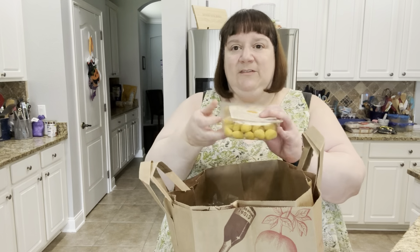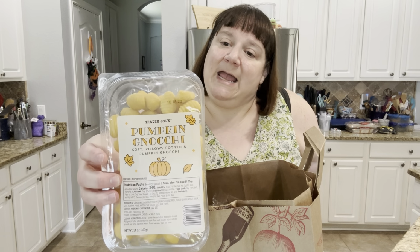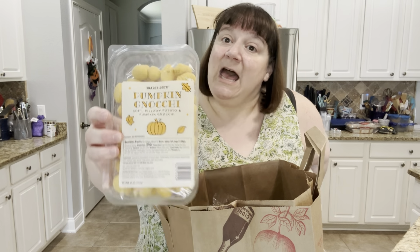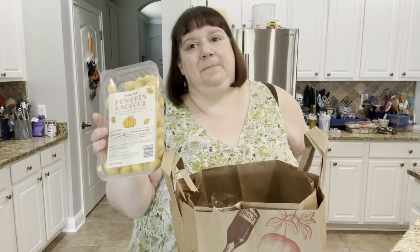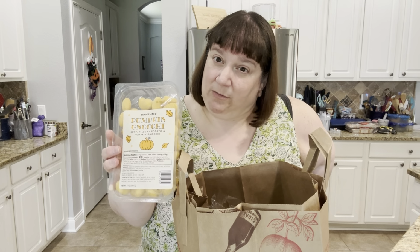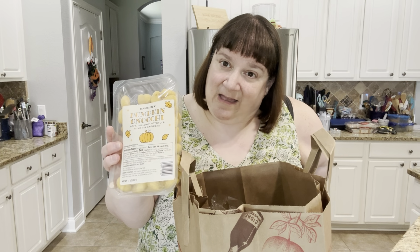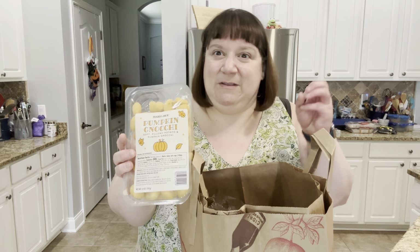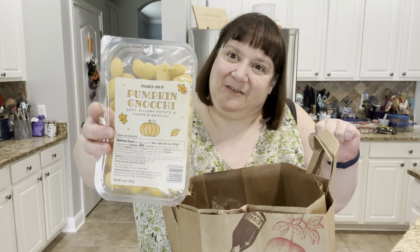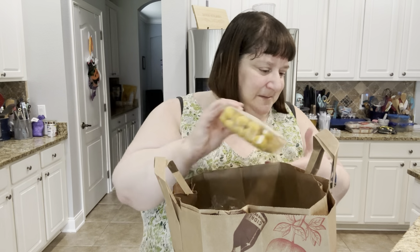Now we have some pumpkin gnocchi, which looked really interesting. I am excited to try these. I'll let you know what I think. I think I might make like a one skillet meal with the gnocchi and maybe some ground turkey or lean ground beef and sauce, and see how that comes together, maybe with some fresh sage chopped up. Oh, that would be yummy. But yeah, so I think I'm gonna make something with this and not just use it as it is.